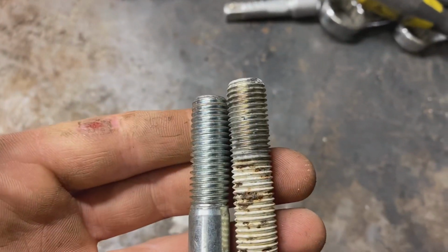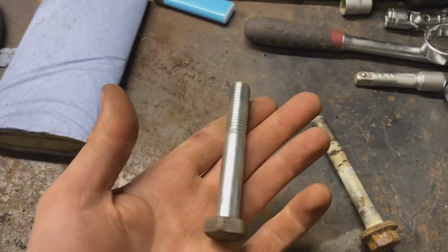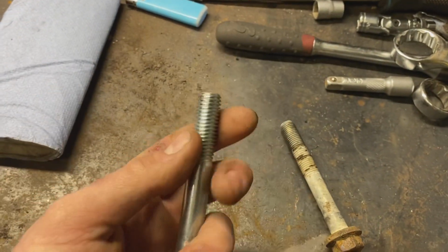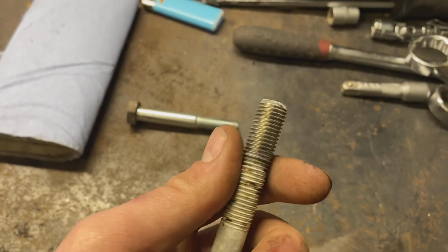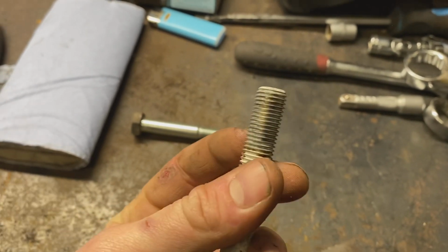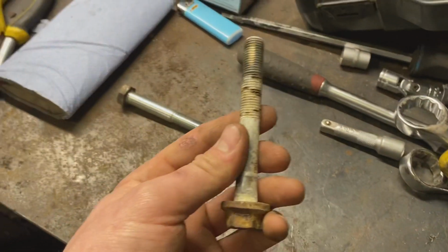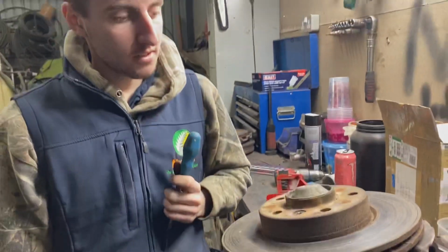As you can see, the difference in the treads, and they just rammed these into it, so they have all the treads in the chassis all damaged now. So we're either going to have to get a tap and re-tap it, or just gently encourage these in and try and fix the treads in it. But if you think that's not all, Keelan, take over.